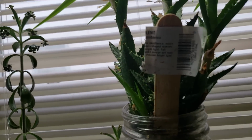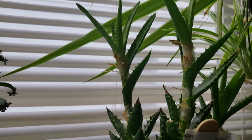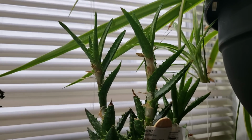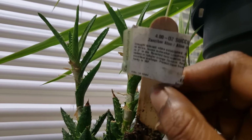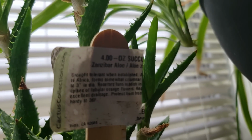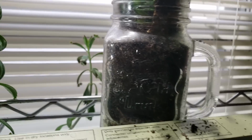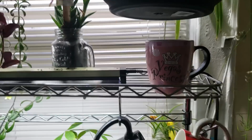Over here, okay, is another type of Haworthia. I think this is the Zanzibar. Yep, this is the Zanzibar aloe. This one I need to repot because it's in this glass thing and it's not helping.